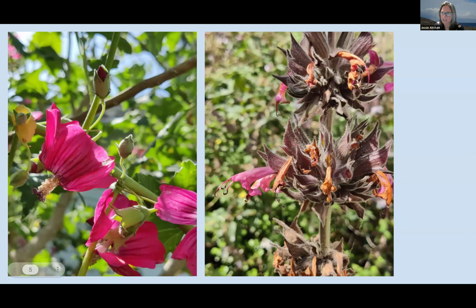We also have nectaring plants such as the island malva on the left, a really beautiful plant. I have several in my yard. I really recommend them if you're looking for something for landscaping. Mine have flowers year round. This particular plant actually came from a rock off of Santa Catalina Island. But I believe the garden, do you guys sell these? Do you have malvas at the Botanic Garden?